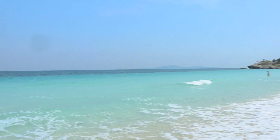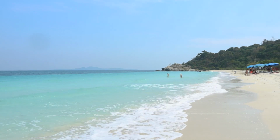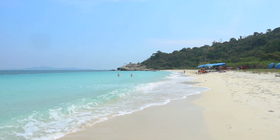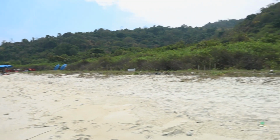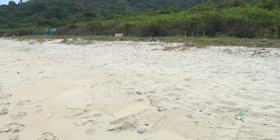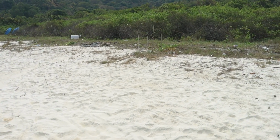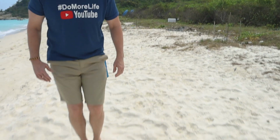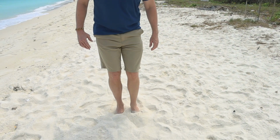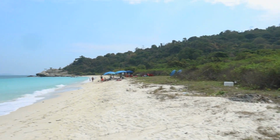Look at the water. This is crystal clear water. I'll tell you, one of the big benefits of coming to a private island like this is the sand. This sand is the softest stuff you will have between your feet. We're coming from Pattaya, where you have to basically wear shoes, and this sand is very, very soft, which is nice. It's just like powder on your feet. It's amazing. Not a lot of people.